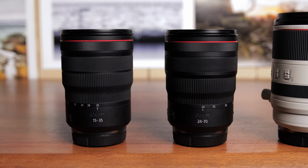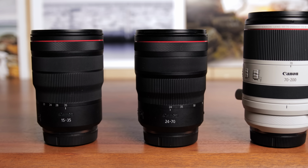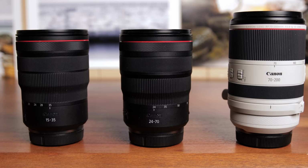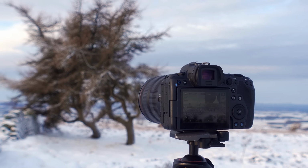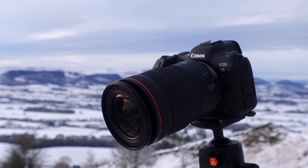Now I am cheating a bit with this next one, because I'm including the 3 lenses that make up the Holy Trinity: the 15-35, the 24-70, and the 70-200. And I'm specifically talking about the Canon RF versions of these lenses here. I don't actually own these lenses yet, but have used them quite a few times now. And they are undoubtedly amongst the best lenses I've ever used. Once I get these lenses, I almost feel like I'll never need to buy a lens ever again. I think they're that good.